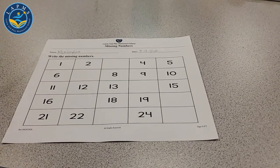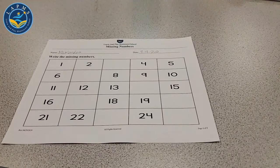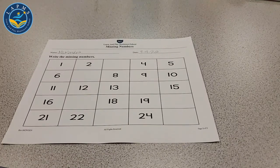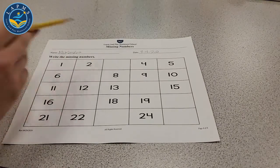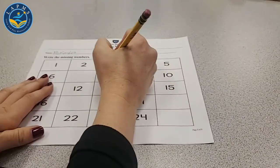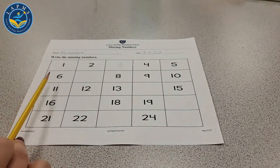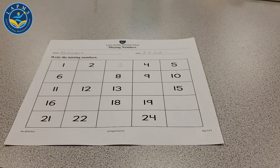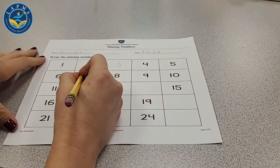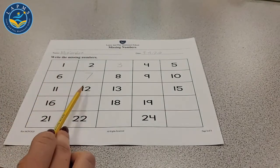These say, write the missing numbers. So, I see there's some spots are open. We're missing some of these numbers, right? Yeah, so let's fill these numbers in. What comes after 1, 2? Yeah, a 3. We're going to put a 3 there. And then 4, 5, 6. What comes after 6? 7. That's right. And 8, 9, 10, 11, 12, 13.